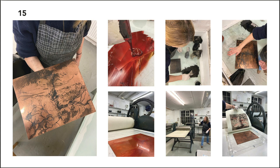So here I was applying a hard ground to the copper plate, and then you draw through it with an etching needle. I use lots of other techniques like spit bite, using aquatint. It's a way of creating almost an airbrush effect, but you can etch it so you get a tone, and then you can manipulate it by working quite in a painterly way with ferric chloride on the plate, so you can build up lots of interesting techniques. That's me inking up one of the plates, so I work with two plates, one printed on top of the other.